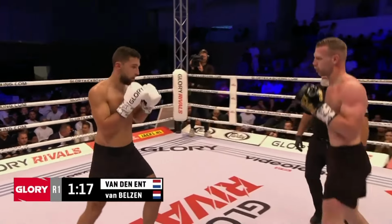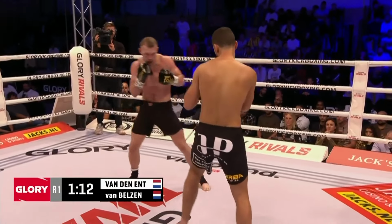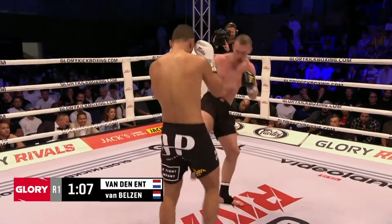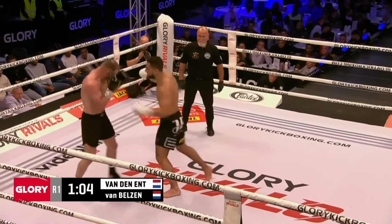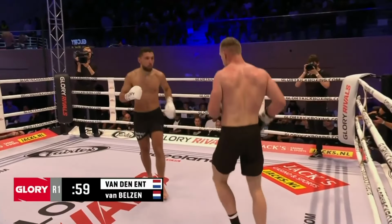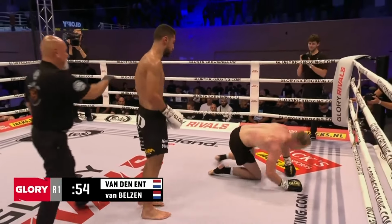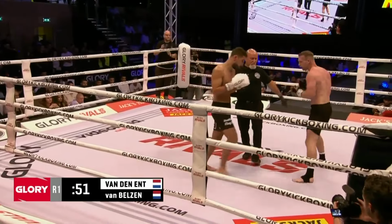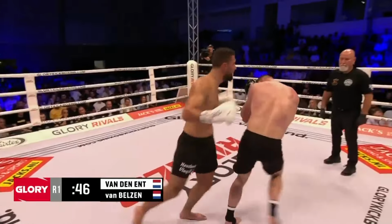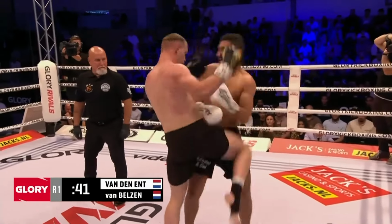Van Dam dumped after Van Belzen caught the kick. It's crazy to look at. There's only a 3-year age difference in this fight. Van Dam, though, has about 40 more fights than Van Belzen, who takes a tumble as we are under a minute to go. Loving the combination work, even Van Belzen, but Van Dam just comes back with his own, which is nice.